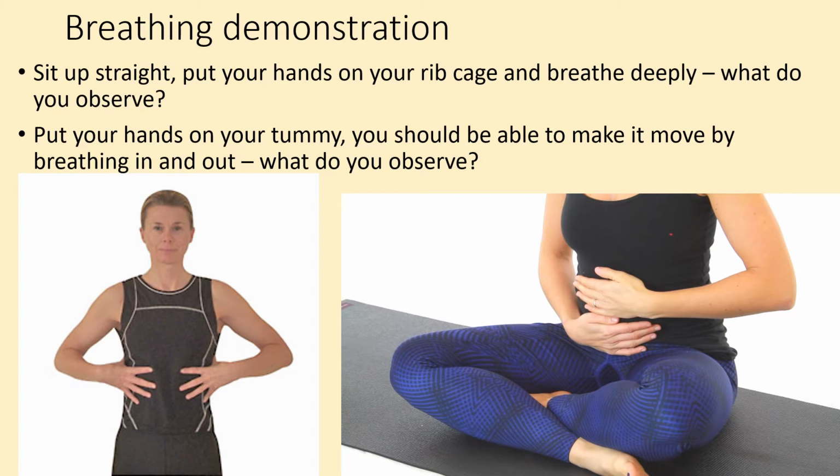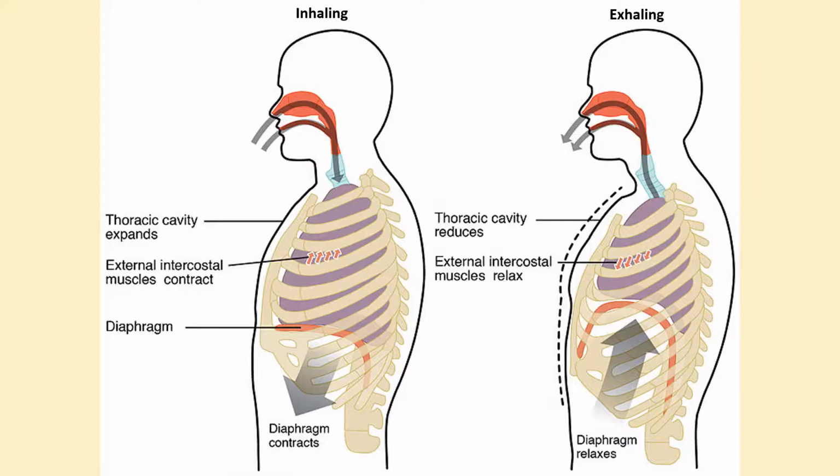And then try this one. Put your hands on your tummy, and you should be able to make it move by breathing in and out. So what do you observe? So you should notice that you're able, when you're breathing in, to push your tummy out, and when you breathe out, your tummy goes in, and we'll find out why that is in the next couple of slides.